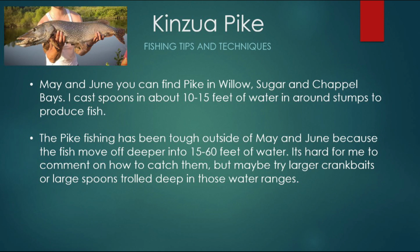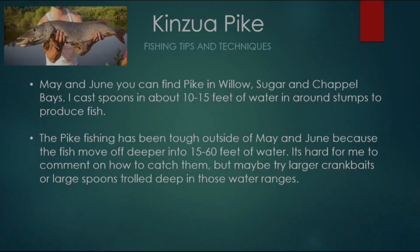Now, a lot of you guys may have had some success there, so that's fantastic. Personally, I would probably try to troll larger crankbaits or larger spoons as deep as I can get them in order to produce those fish. If you guys have any information on pike fishing Kinzua, please drop me a comment so it can benefit everybody.